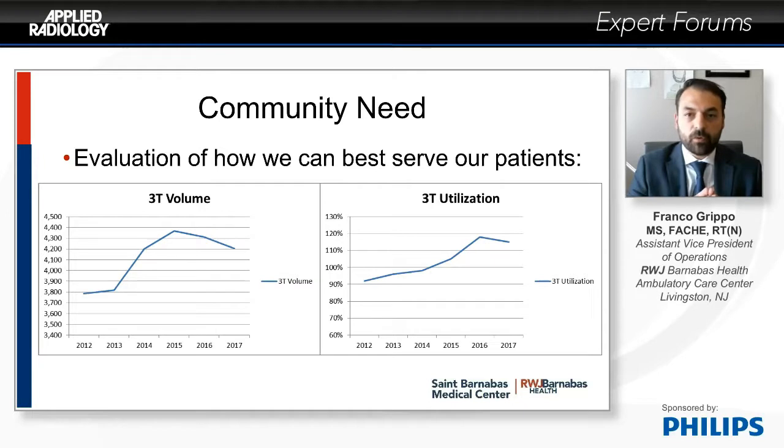In addition to that, we have one of the largest MS practices, if not the largest MS practice in New Jersey, that was just ramping up and being restructured. And we knew that we needed to support their growth with imaging on 3T. They require a high level of imaging, and all their patients needed to be scanned on a 3T magnet. So we knew that we needed to support their growth, which is why the 3T upgrade made sense for us.